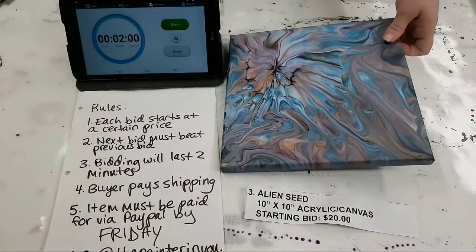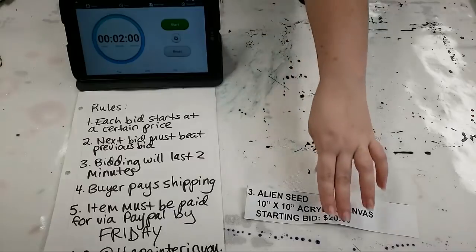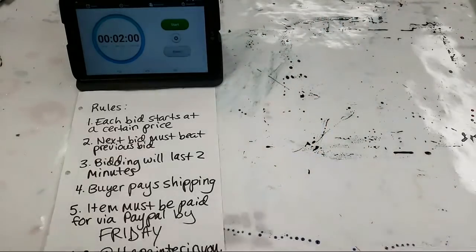All right, next we have a vase. So we do have three vases tonight. And the question is, where did I put the first one? Hold on a sec, guys. Oh, there it is. Okay, good.